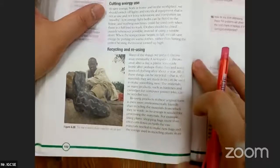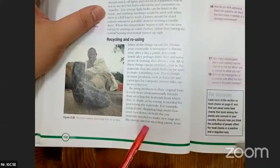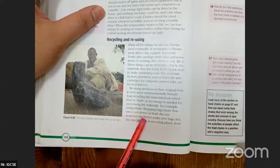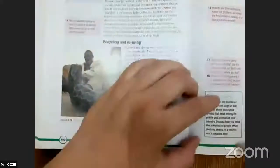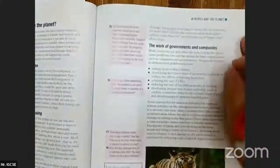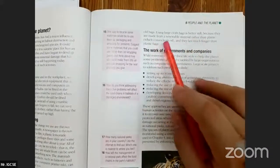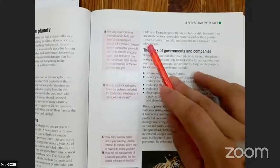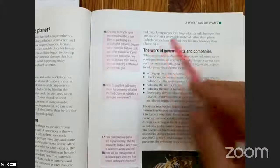For example, using a plastic shopping bag more than once cuts down the bulk of the raw material needed to make new bags and the energy used to recycle plastic from old bags. Using a cloth bag is better still because they are made of renewable material rather than plastic, which comes from oil, and they last much longer than plastic bags.